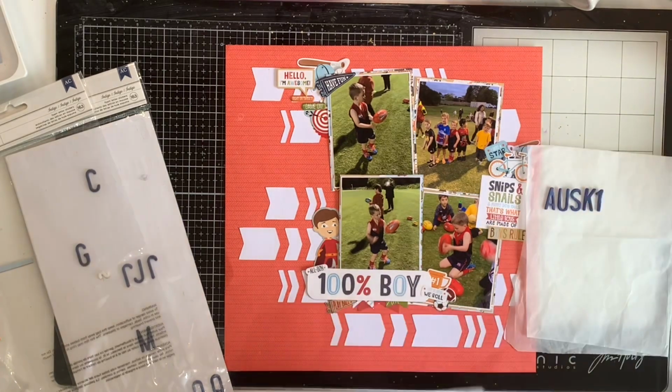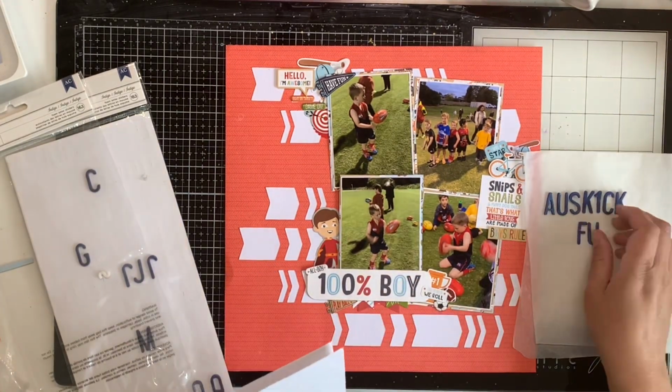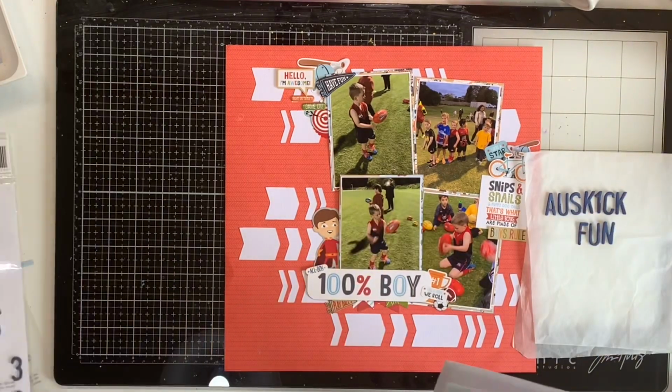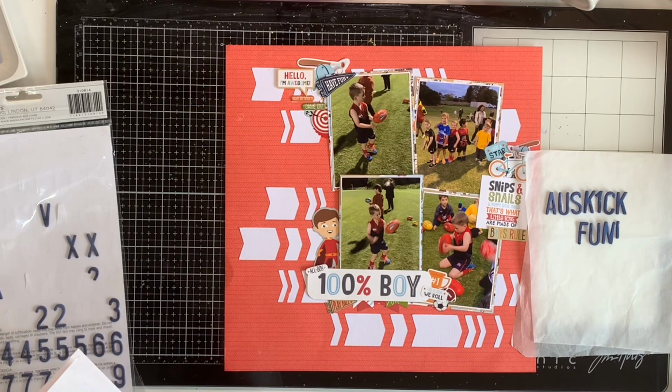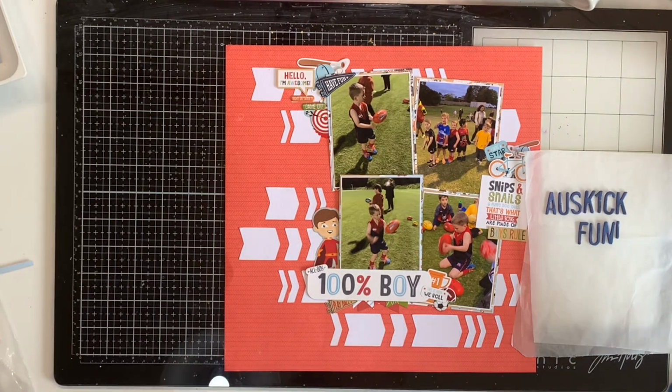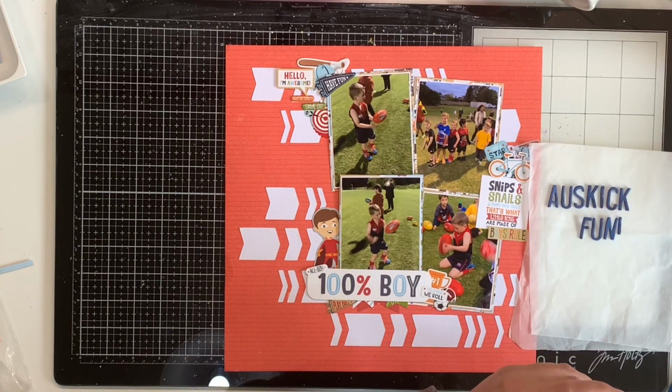And I think I'm just spelling out Auskick Fun. So I used a 1 instead of an I. Yeah, Auskick Fun. Little exclamation mark I'm adding in. And then I'm almost done. I don't even remember, I think I do add splatters. I add splatters to most of my layouts, but not all of them.